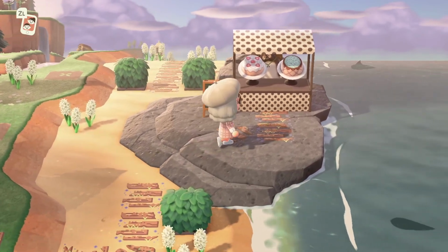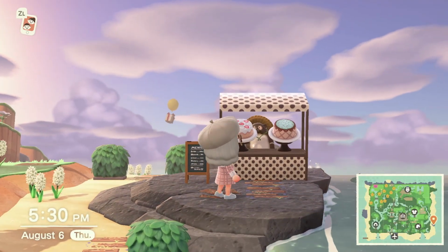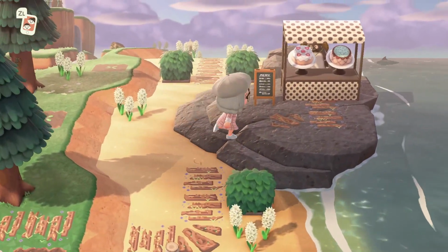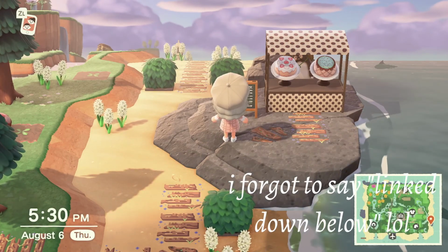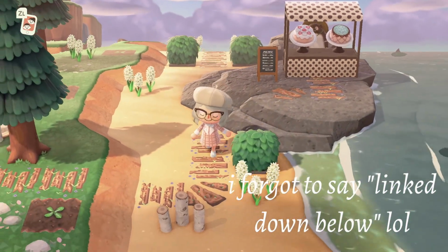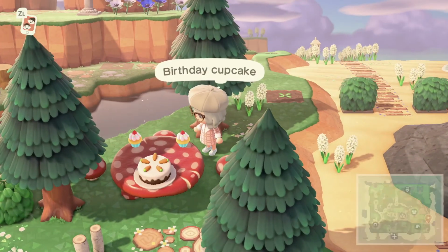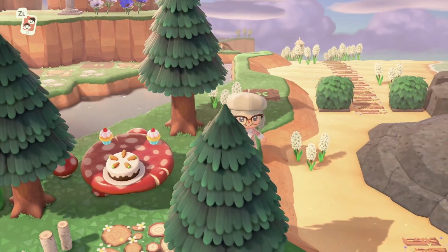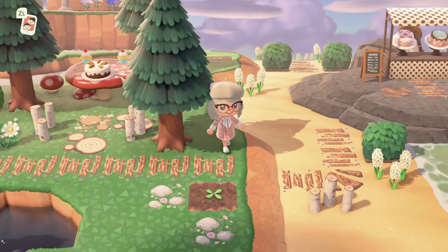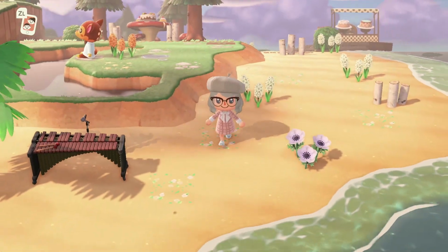Okay, here is the second cafe and raccoon figure number 2. And I will have the creator ID codes and custom designs of all of the designs that I use in my islands. Over here I just have a little mushroom table with some cupcakes and a cake so that the villagers can nourish their sweet tooth.